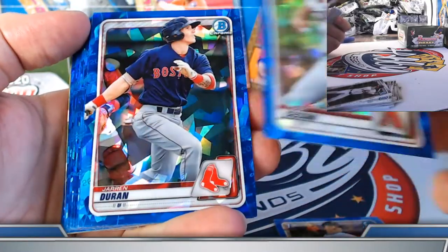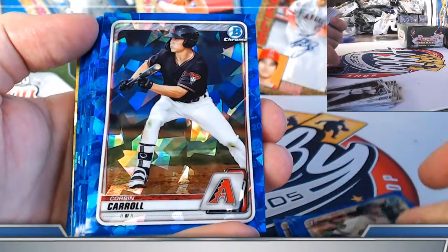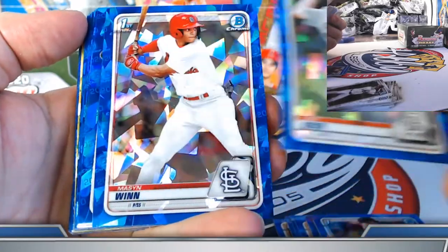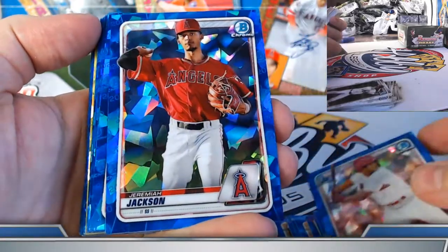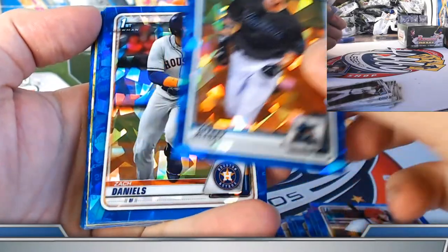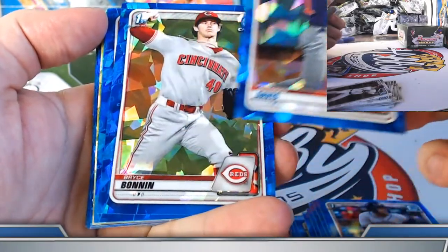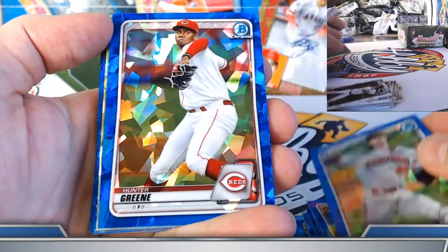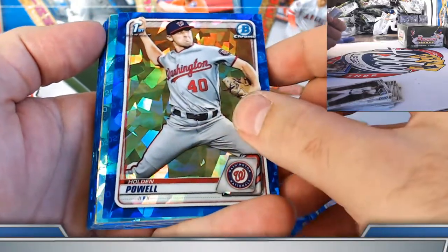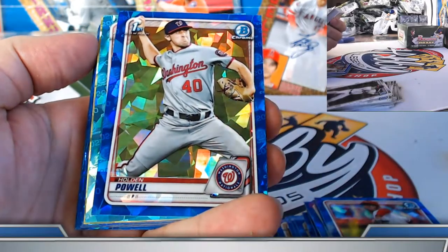Hoffman, Ciccioni, Jaron Duran. Nice Mitchell, Corbin Carroll, Daxton Fulton, Colt Keith, Mason Wynn, Jeremiah Jackson, Burleson, Blade, Zach Daniels, Brennan Davis, Bryce Bonin, Hunter Green, Holden Powell, and here's our Aqua. Aqua Sapphire, numbered to 20. It's a first Bowman. Good luck.